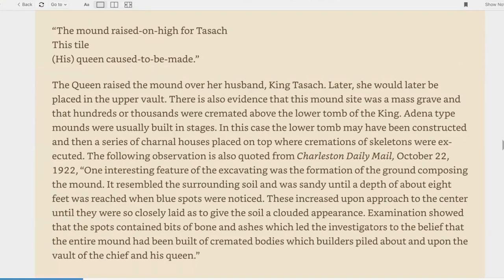Adena-type mounds were usually built in stages. In this case, the lower tomb may have been constructed, and then a series of charnel houses placed on top where cremations of skeletons were executed. The following observation is also quoted from the Charleston Daily Mail, October 22, 1922.